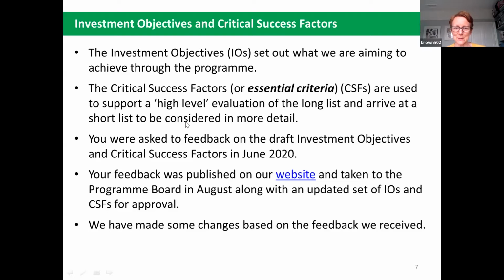So critical success factors are kind of pass-fail factors that options on the long list need to pass in order to come through to the shortlist stage. You were asked to feed back on the draft investment objectives and critical success factors following our workshop in June, and we published all the feedback that we received on our website, and I have updated both the investment objectives and the critical success factors following the feedback that we received and a bit of further work within the programme team. We will be taking these to our programme board meeting in August for final approval, and they will guide the board when it makes its decision around the shortlist later in the year.